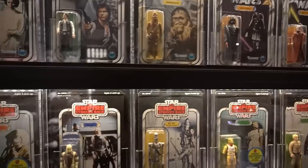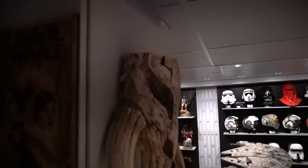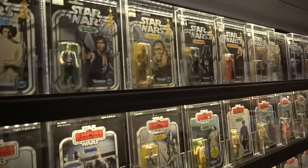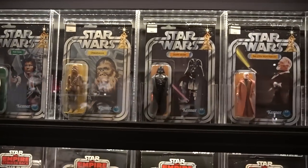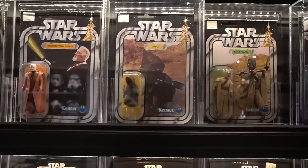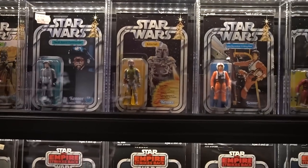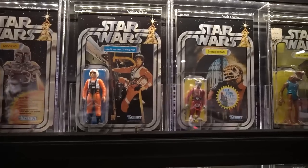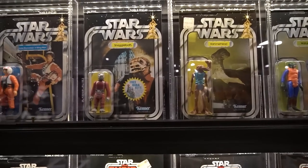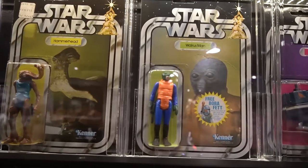Here, I'm going to turn off the Death Star tile so you can see it better. Okay. You can see them better without the tile, the Death Star walls in the background. Yep. My goal was to have every carded figure on their debut card. So, like, you know, Hammerhead, I wanted on a Star Wars card, not an Empire card.